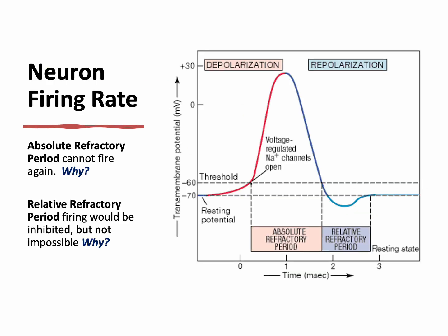Think of neurons as being all or none. They fire or they don't. Now, when a neuron is firing, it's already firing, so it's not going to fire again. So we refer to that time when the sodium channels are open and the potassium channels are open, the depolarization part and the repolarization part, as being an absolutely cannot fire period, the absolute refractory period. So regardless of stimulation, you can't have that neuron fire again. It's all or none. Once it's firing, it's firing.